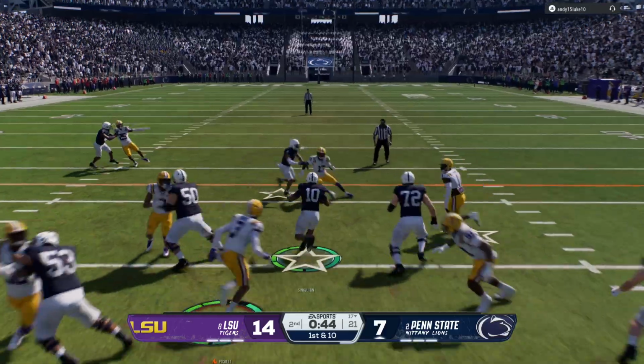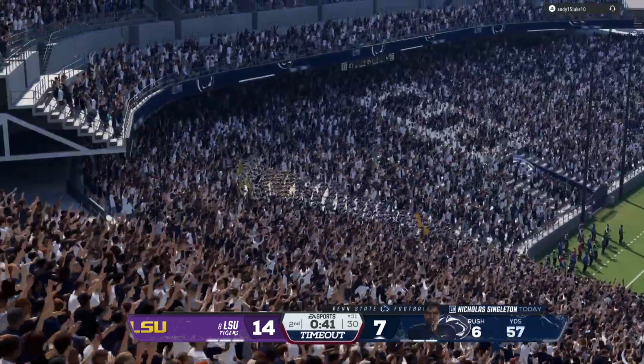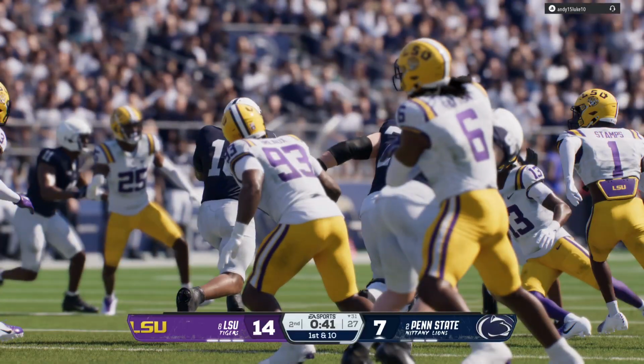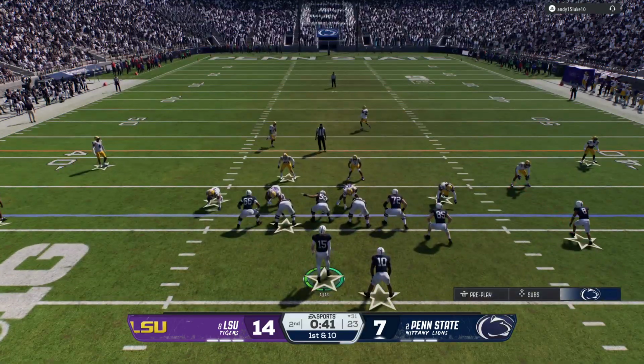Gonna run it. It's Singleton. Shakes off the defender. They finally wrestle down the senior, but not before he picks up some valuable ground. You got a timeout here late in the first half, and they'll try to get more points on the board before the break.